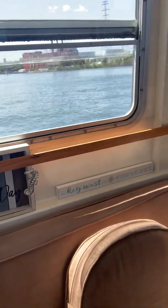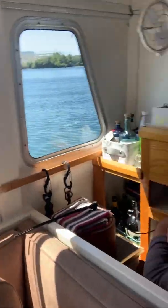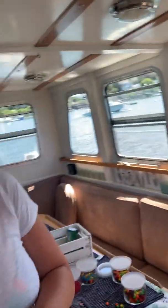Key West, we went there this winter and took a camping trip. Oh, this is our little beverage area. My husband's working on speakers, so I'll have to show you that some other time. He's getting the speakers to work because we got this boat 3 years ago and we haven't troubleshot the speakers. But this is the bow of the boat.